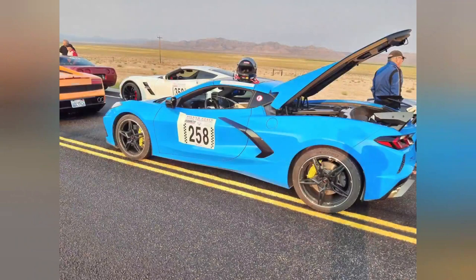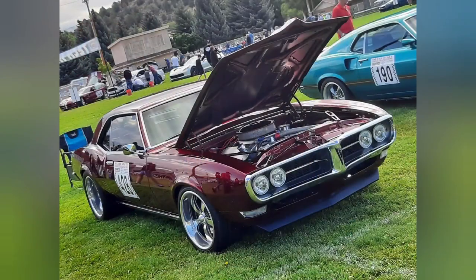The C8 kind of made its big debut there. This was September of 2021. Ton of C7s and C6s because it's just a turnkey go car. There was some really cool stuff, like that Firebird that I drooled all over. Yes. Oh, that thing was awesome.